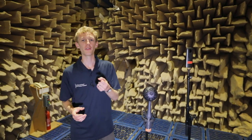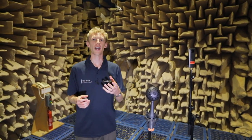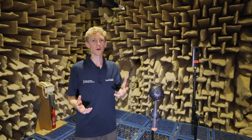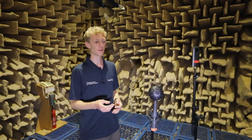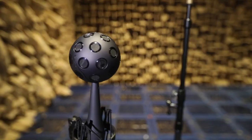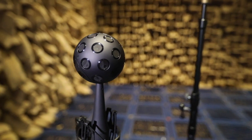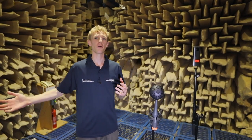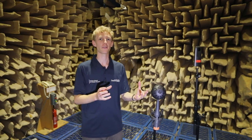When you make a normal recording with a single microphone, the only thing you capture is the sound which arrives at that one microphone, rather than the whole acoustical scene. If you want to do that, you need some more advanced techniques. Here we have an Eigenmike. This is a microphone with 32 capsules, and we can combine the output from all of those capsules to work out the sound which is arriving from all different directions.